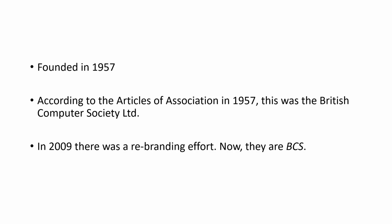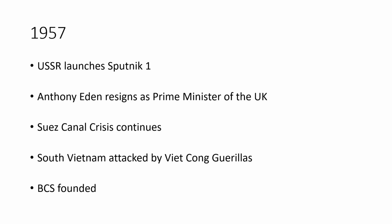But then, yes, in 2009 there was a rebranding effort. That's, I think, when they introduced this new black logo, and now it is just BCS. So 57 we're talking about here.